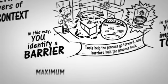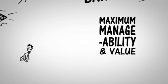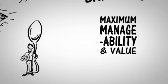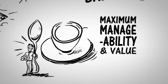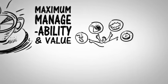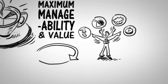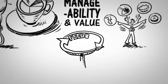You designed the system for maximum manageability and value. A more manageable system is one that requires less intervention to achieve the desired benefits. You also regulate the system by controlling every step. At each step, you observe the output and then adjust the process as required. This is called a feedback loop.